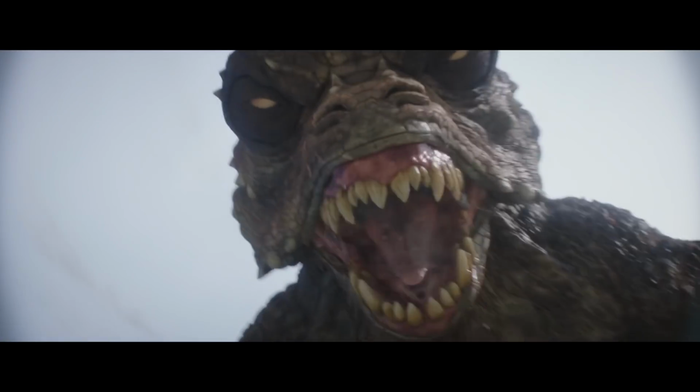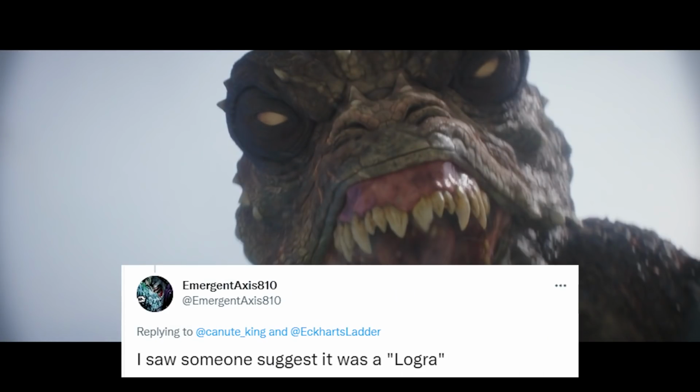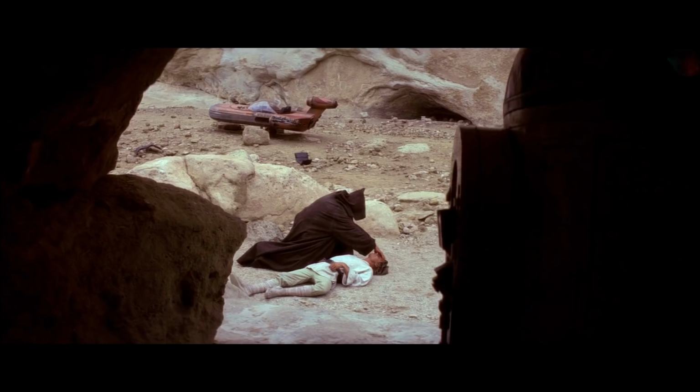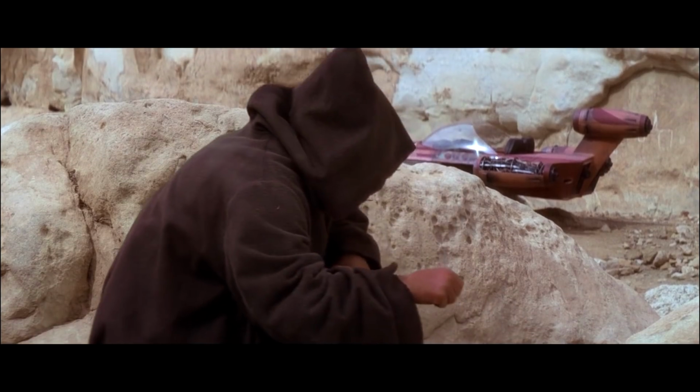One interesting possibility, however, was suggested to me on Twitter by Emergent Access 810, and they said that they've seen some conversation about it being perhaps a Logra. I hadn't heard of that species before. Thankfully, I had every bit of canon and Legends material that it appears in, and it's just a few lines, but here are the basics. There are definitely some similarities. In the novel Kenobi, Logra are described as burrowing predators with a taste for merchants.